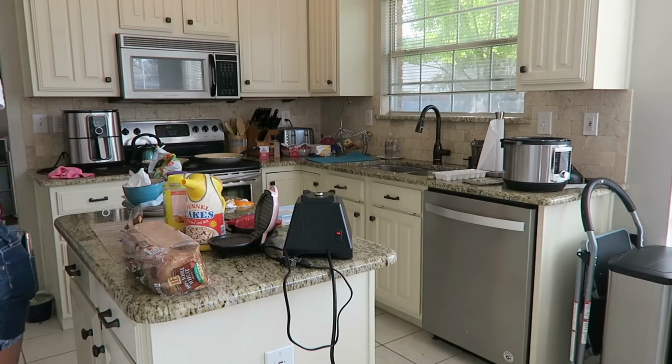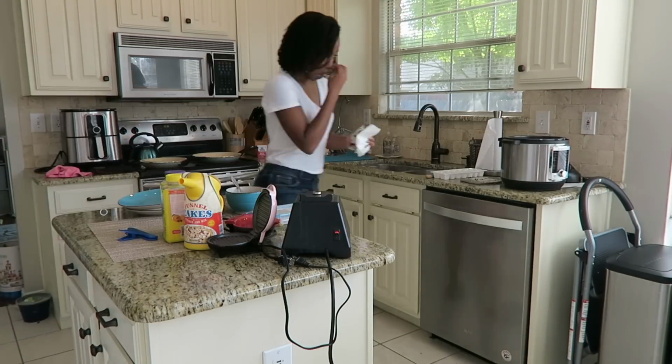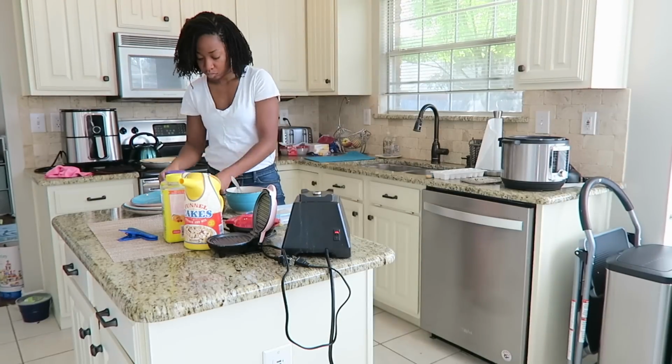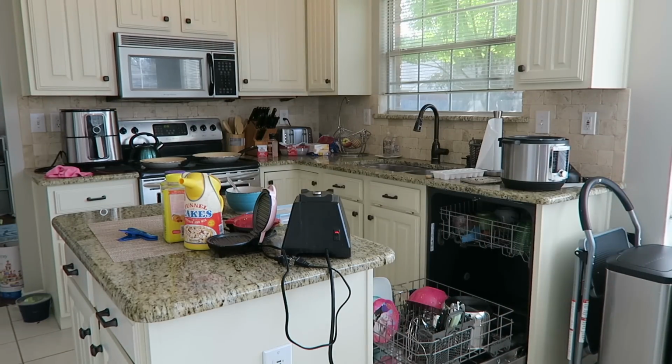So the first place I want to tackle is the kitchen. A lot of the things we use for breakfast is still out. We made Kingston lunch this day because he had speech therapy, so we need to put those things up. And it's almost lunchtime, so I need to clear out the kitchen so I can prepare lunch.